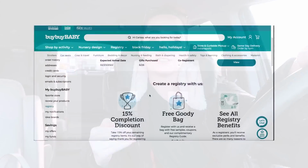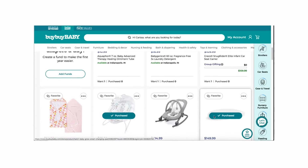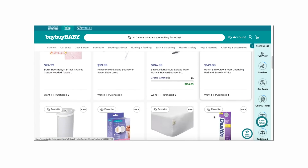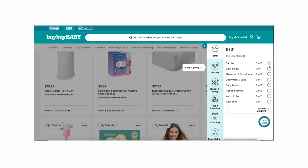I am a list person. That's what I need to see. And the website was so helpful in suggesting all of the different categories that I needed to cover. So I could kind of go through there and be like, oh yeah, we got that. Oh, I completely forgot about diaper cream.